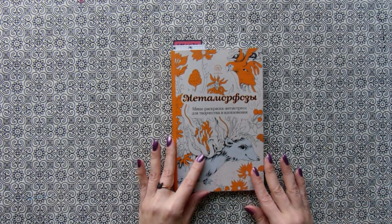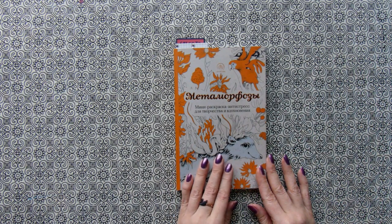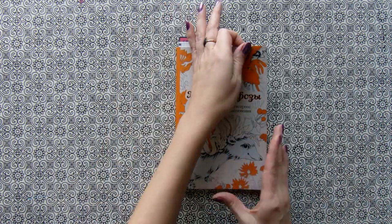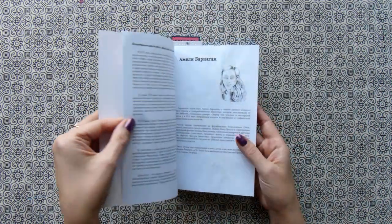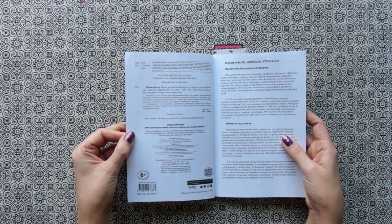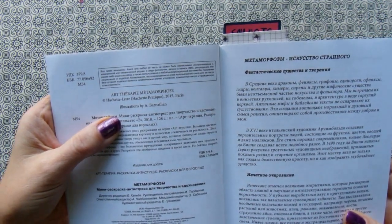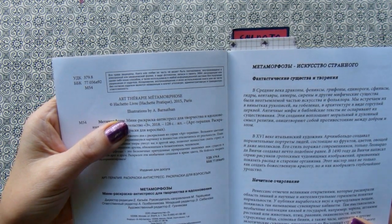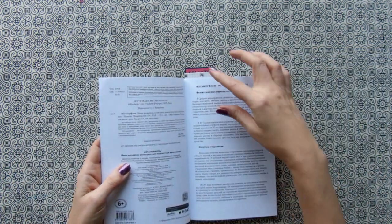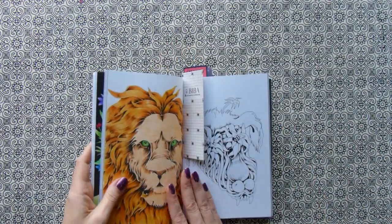That's another book that I am asked about from time to time. This is the Russian edition, but the original edition is French, and it's Metamorphoses by Hachette, Art Therapy, Hachette. Still, you can find it on Amazon UK and Amazon.com, I think. And I colored 4 pages in this book in May.